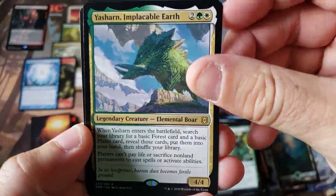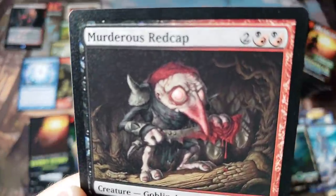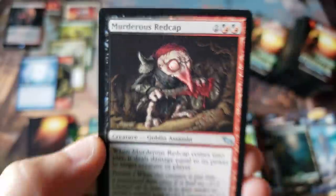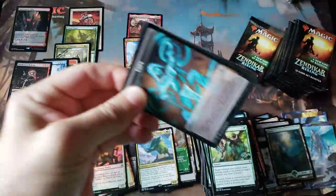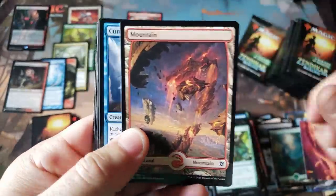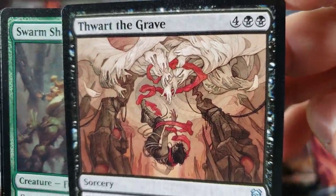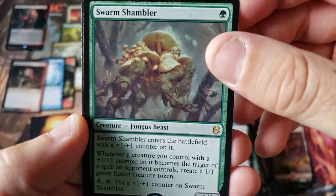All right, the old Elemental Boar. Foil Uncommon. And how the world sees my face. Murderous Red Cap for the old Assassin Goblin Uncommon. Ladies and gentlemen, fun little pull there. All right, and Offward Onward. Oh, I love that artwork. Isn't that cool, everybody? Look at that art. Who did that? Wily? Dude, some epic skills, man.